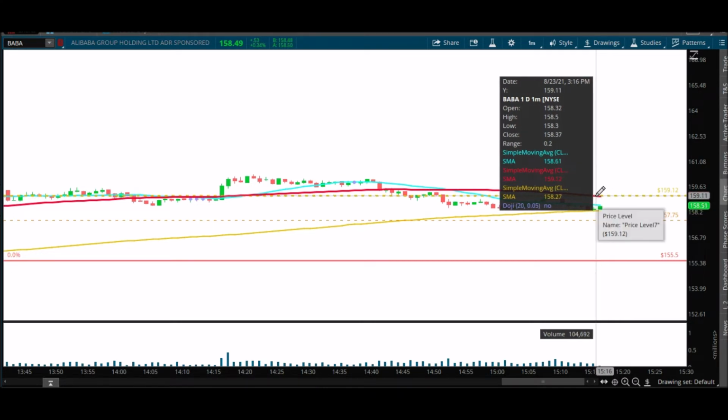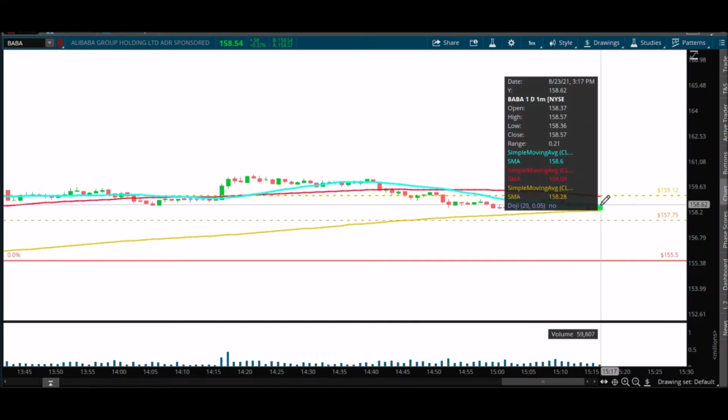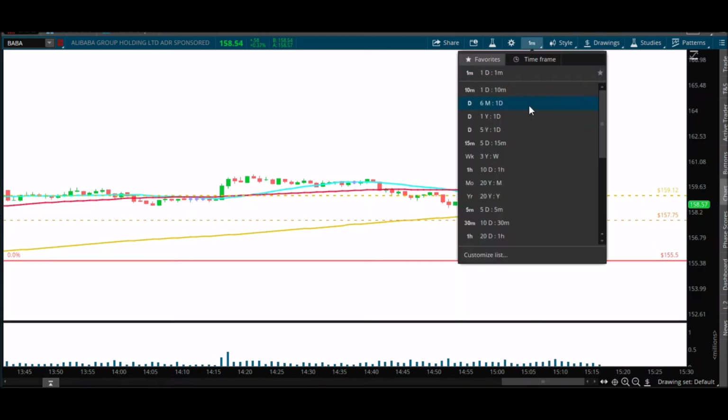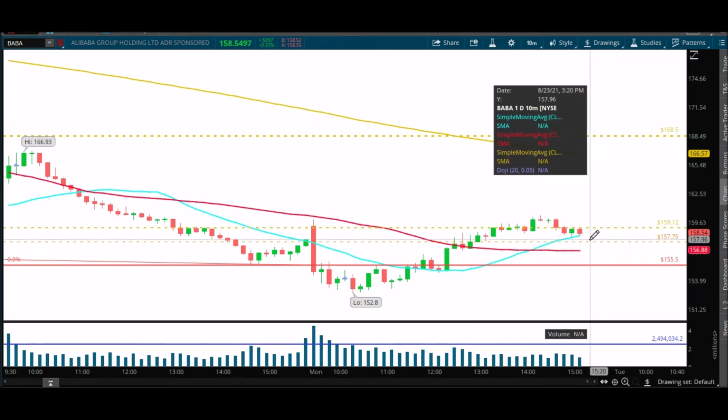It's interesting that the 1-minute chart has the 50 period at 159.09. My number is 159.12. That was already previously on the chart. This is really cool to see in real time here. Let's go back to the 10-minute chart, see what happens in the next 3 minutes. The 3:30 close is going to be really interesting.